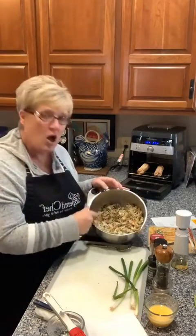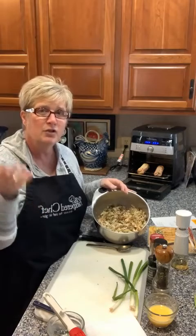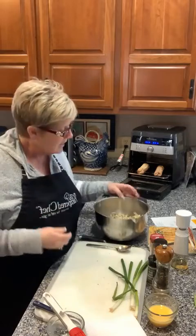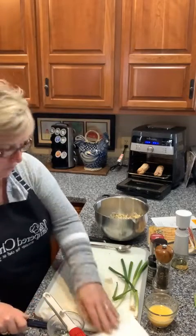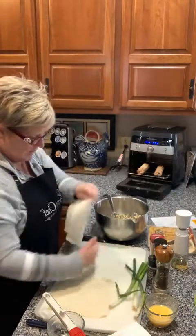I mixed that all in here, and actually I let it sit for a little bit because I wanted the warmth of the sausage to wilt the cabbage just a little bit, because it's easier to roll and easier to work with. And then what you do is you just take one of the egg roll wrappers, and I'm going to put 2 out here on my cutting board. So I'll do 2 of these for you.